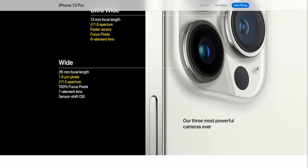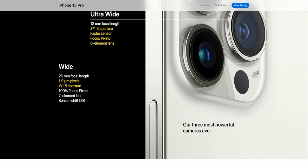The wide angle camera has a 26mm focal length, 1.9 the pixel thing. I'm not sure what that is. Excuse me on that. It has an f/1.5 aperture lens, 100% focus pixel, 7 element lens, sensor shift optical image stabilization. Our three most powerful cameras ever.